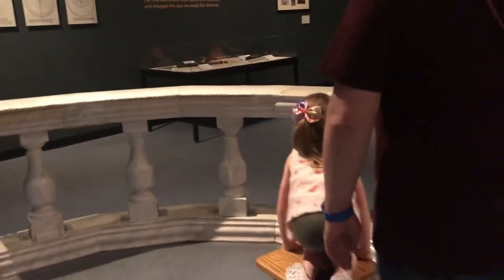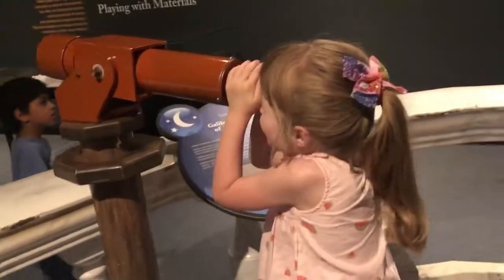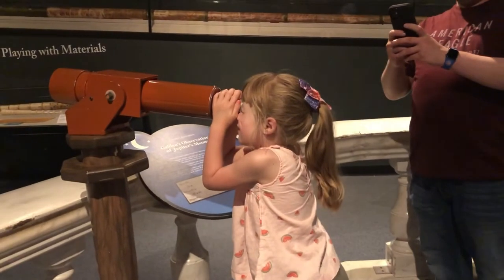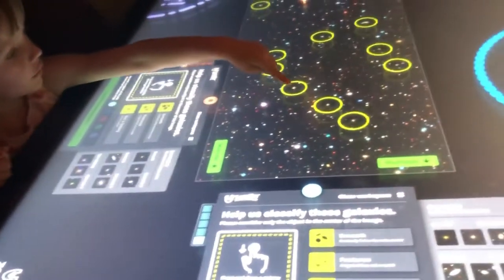Look at this. Ooh, Lexi has a telescope. What do you see? I'll get a picture of that. Yeah, do get a picture of that. That's a great side profile picture. Galaxy, get started. So grab one of those, drag it to here.